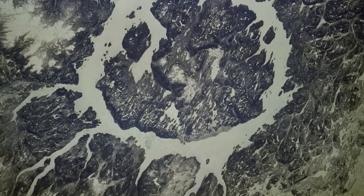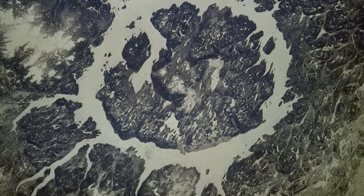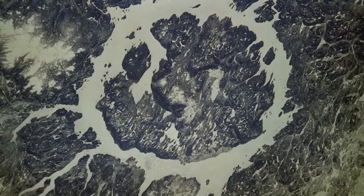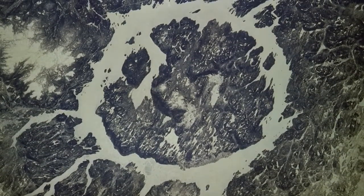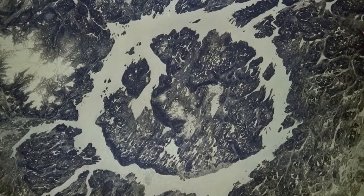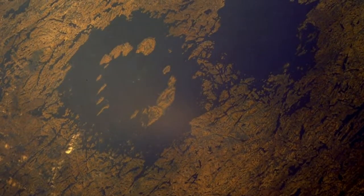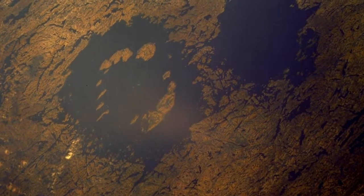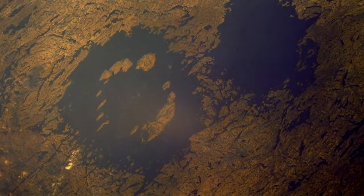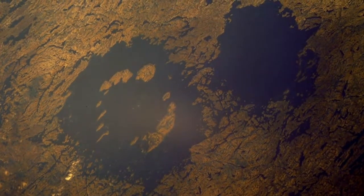From space, we can see the scars from much bigger impacts on Earth. This one in Canada is 60 miles across. The effects of a similar collision may have wiped out the dinosaurs. The young Earth was once completely covered by impact craters, but most of them have been erased by the powerful forces which keep changing the face of our planet.